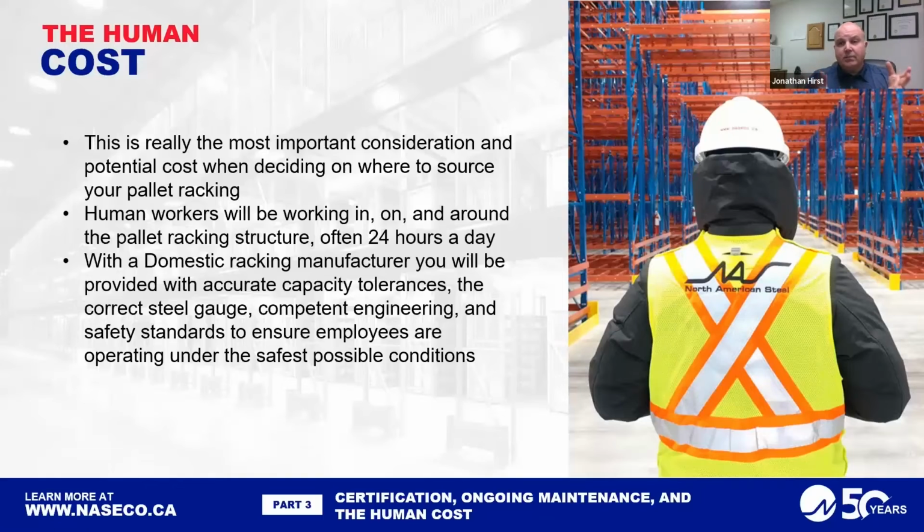I took some time to ask some of them about things that I know are required as part of the Canadian pallet racking design code adherence. Things like welding certifications and material certifications and things like that. And the response I got back more than once was the costs are too high and no one asks. And that's really on us as a manufacturing community, that we're not pushing the government to really follow up on some of the things that we say should be in place.